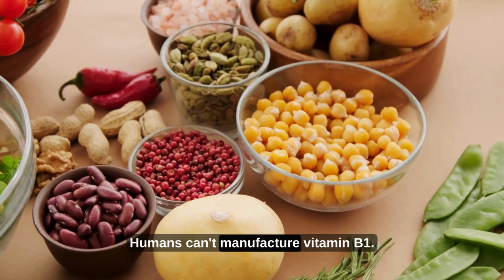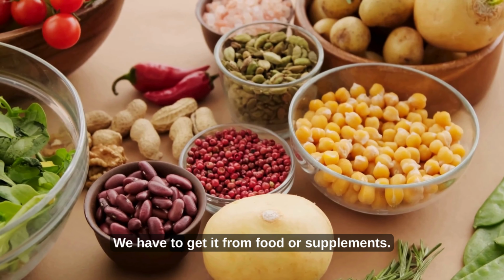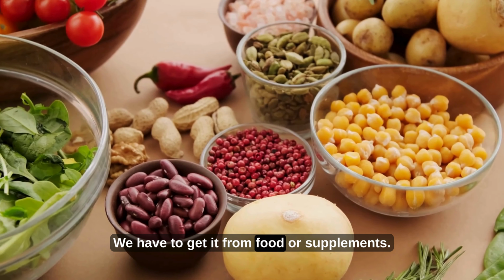Humans can't manufacture vitamin B1. We have to get it from food or supplements. Your need for B1 goes up when you eat more carbohydrates, during heavy training, with frequent alcohol use, and with conditions that affect absorption, like certain gut issues or after bariatric surgery. Some medications, especially loop diuretics that increase urination, can also increase B1 losses. Let's start with food and habits before we talk supplements.